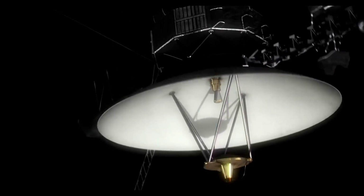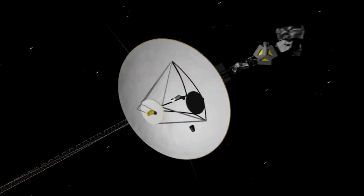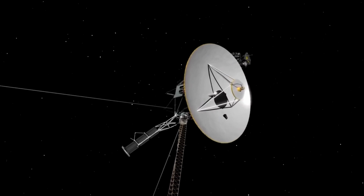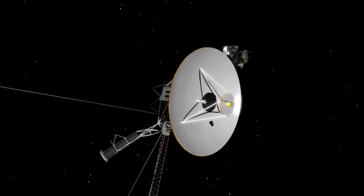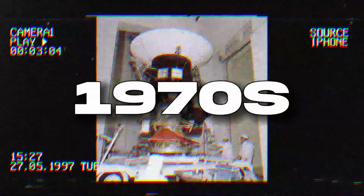I think we're all going to agree that the Voyager missions were legendary. It holds many firsts in terms of spacecraft exploration. Its technology was way ahead of its time. To be able to survive for almost 4 decades? That's truly incredible. And it was built in the 1970s.